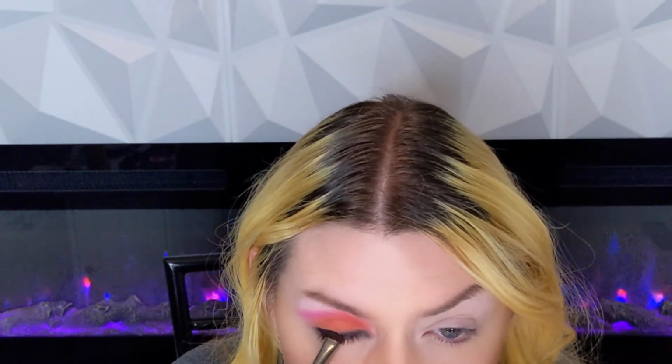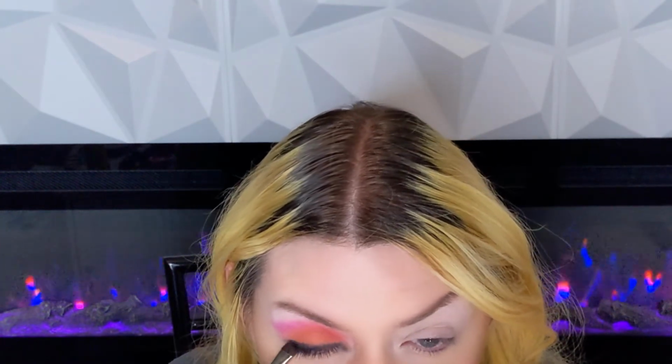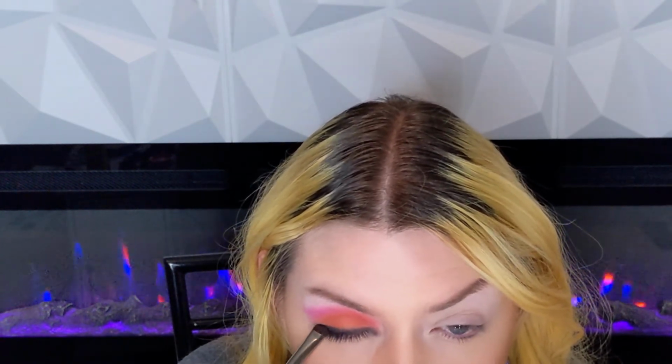Now on my lower lash line, I'm going in with the shade Temptress, this black shade with micro glitter, on the E11 Smudge Brush. I'm going in right over top of my lash line. Okay, this doesn't seem to be irritating my eyes. Usually when I get close to the lash line, even with the nicest of brushes, my lash line will start to feel irritated. So that's a very good sign.